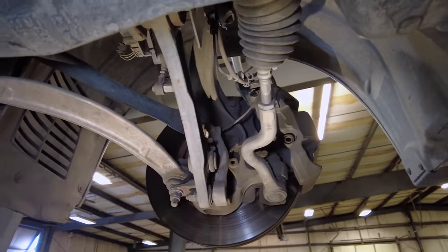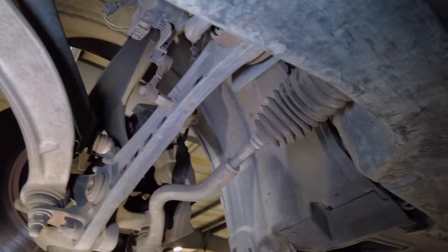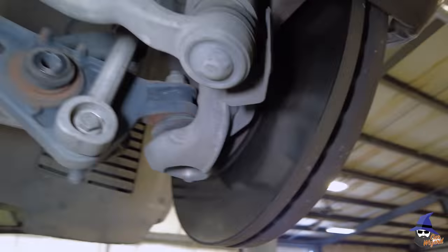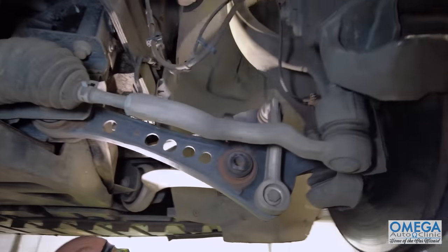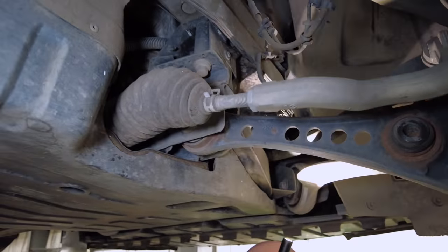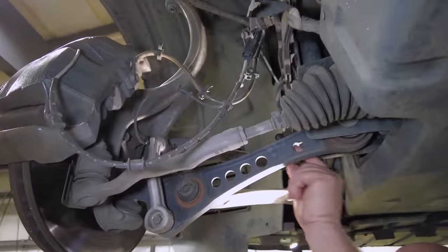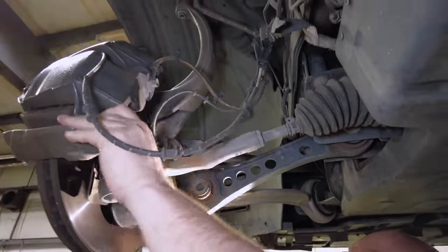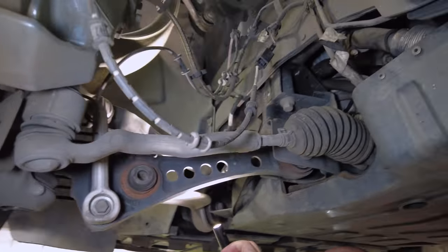You can see that we have the struts off. Here's our little ride height sensor. Let's check the brakes. Nice and thick, just like we saw a minute ago. Nothing loose there. Sway bar link is good. Brakes, obviously, I just checked that. Those are nice and thick. Here's our little ride height sensor. Nothing loose there. The sway bar link is disconnected, so I'm not going to wiggle or do anything with that.